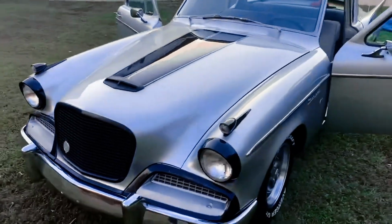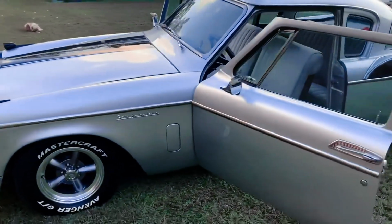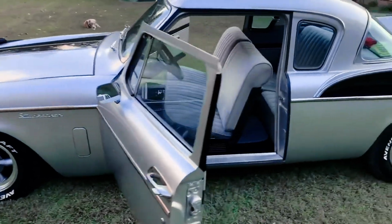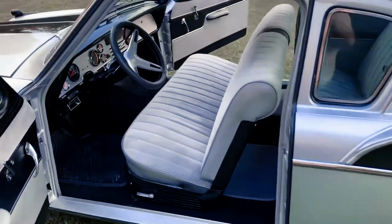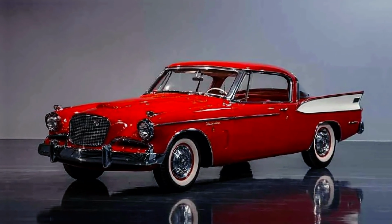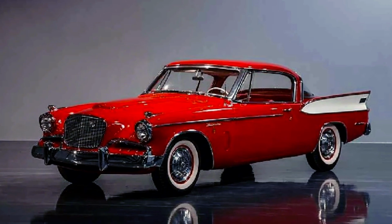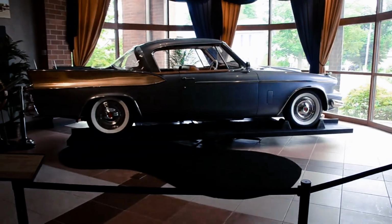At nearly $4,000, equivalent to around $42,000 today, the Golden Hawk was expensive. This put it in direct competition with more established and better-rounded cars like the Ford Thunderbird and Chevrolet Corvette, both of which offered a more refined blend of performance, style, and prestige. The Golden Hawk's design struggled to resonate with buyers.